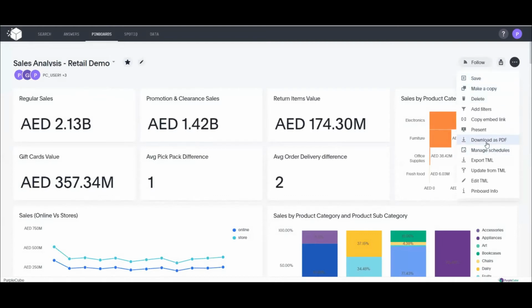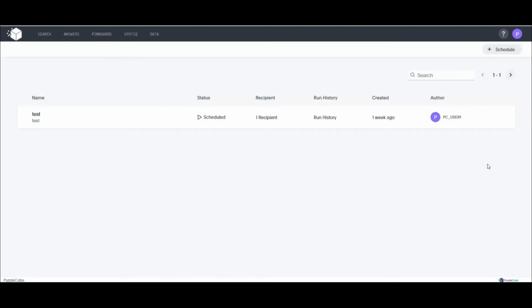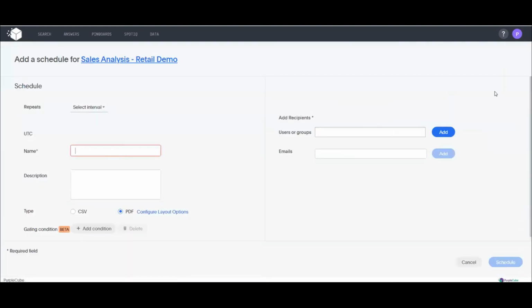And if someone wants a PDF version of the dashboard, yes, we can download it as a PDF. And if we want to have it as a schedule, like let's say I want it on a weekly basis or a daily basis, I want this dashboard to be sent to my mail ID. How do I do it? We have those managed schedules wherein you can just click on manage schedules, click on schedule here and select the interval. And there are multiple intervals which you can start with, right from minutes to month level.